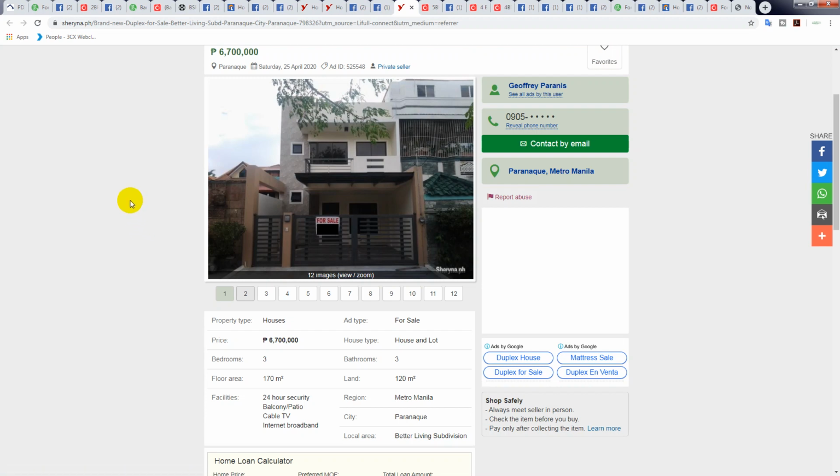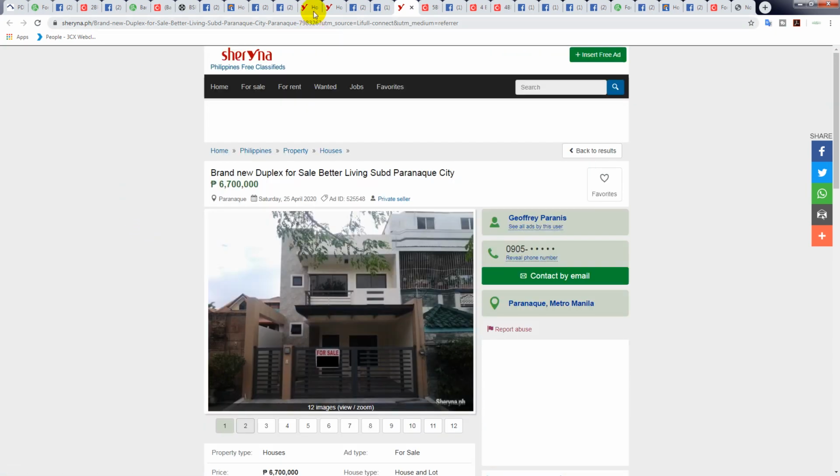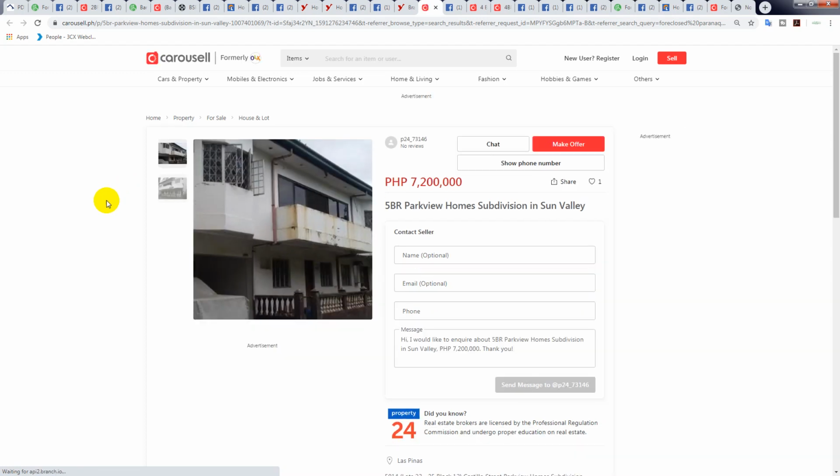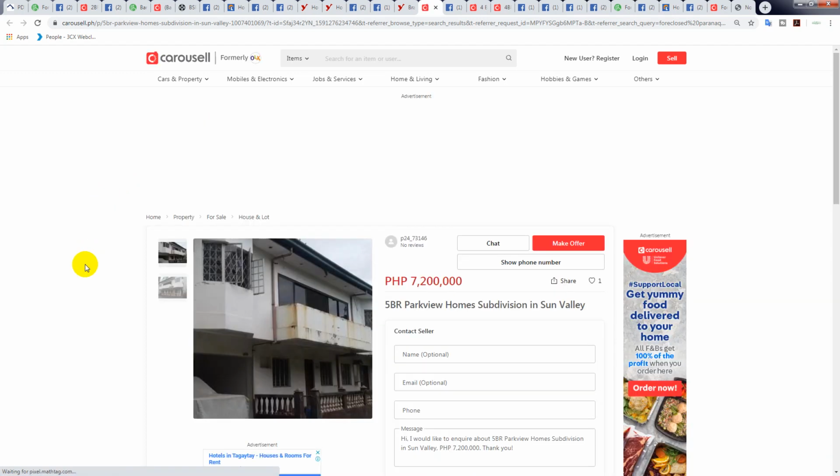And you might get a really good deal on this. Especially with COVID-19. I mean, geez, people are out of work. People are having to sell. And I'm telling you, there's so many properties on the market at the moment. I've never seen so many properties on the market. It's crazy, just crazy, especially in Metro Manila.